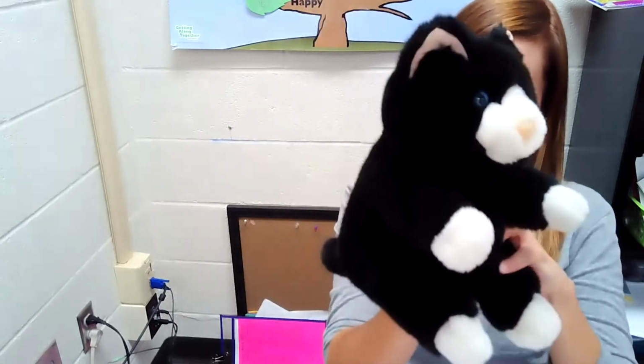Cat in a box. Sit so still. Will you come out? Yes, I will.